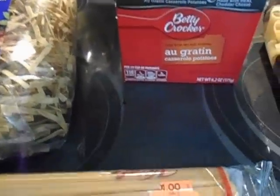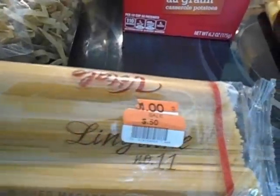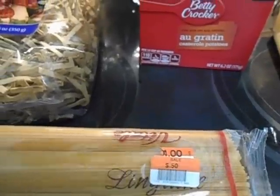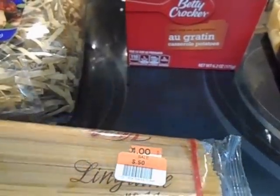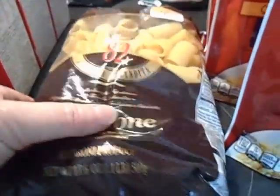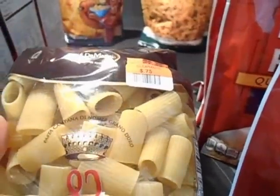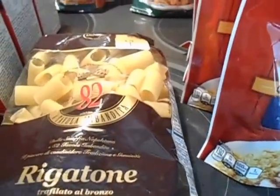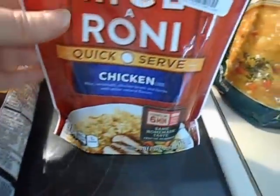50 cents. Then I found imported, enriched spaghetti, or this is actually fettuccine noodles, or linguine noodles, I'm sorry. 50 cents. Now, I don't make linguine, but I do eat spaghetti. To me, it doesn't matter what the pasta looks like. 50 cents. That's a no-brainer for me. And then we have a rigatoni, 75 cents. This was all on a clearance rack. To me, this was a smart purchase. And this is almost 18 ounces. That's over a pound.